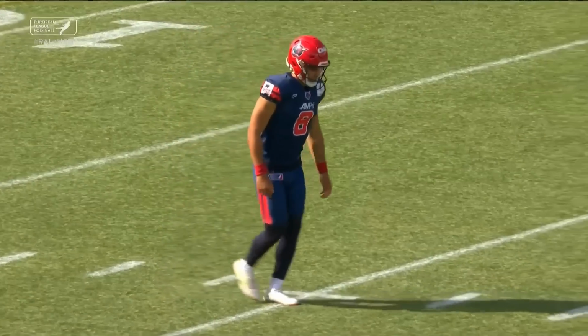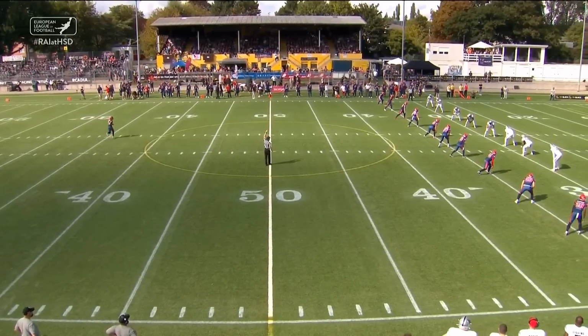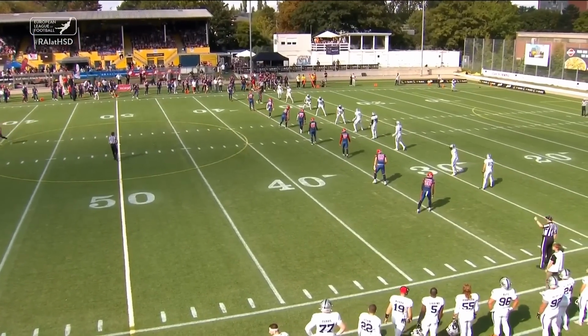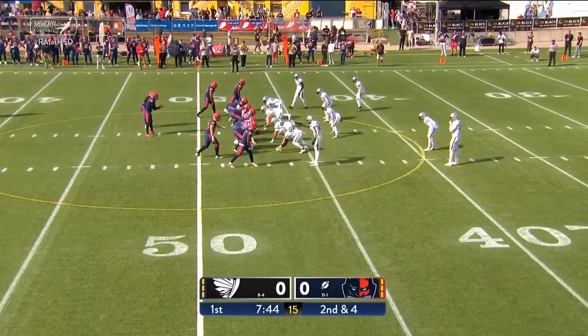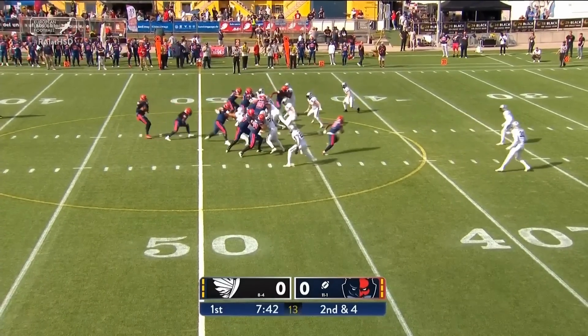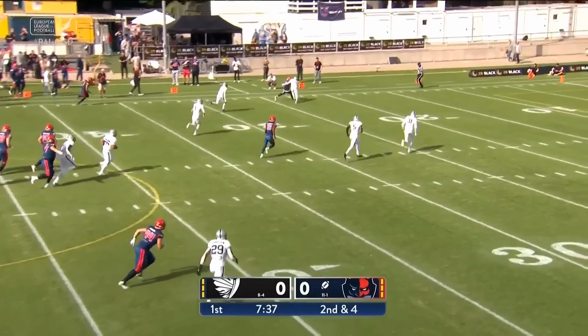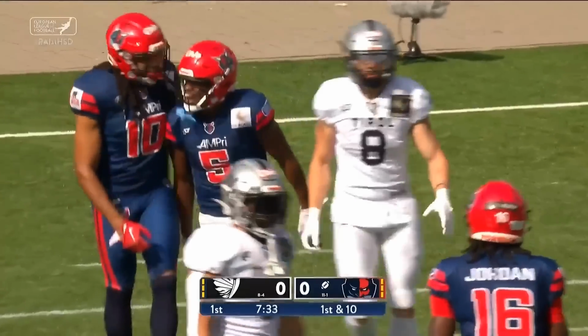The kicker is Eric Schlom. He approaches, and we are underway. Ball dribbles into the end zone for a touchback. I don't know if a sports car is what's needed. I think you need a Mack truck to stop Glenn Tunga. Cisse loading up, throwing the ball down to the 25. And the Sea Devils are in business.